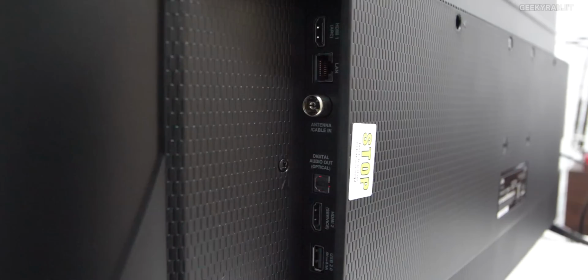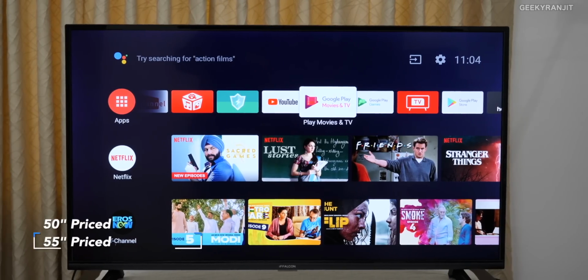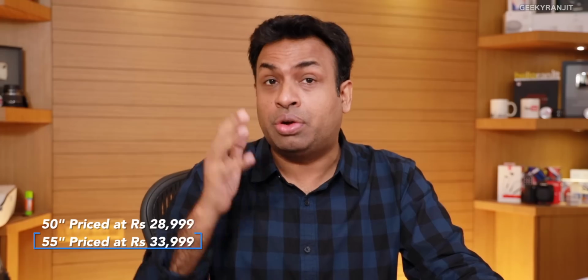Also, moving to the audio, I like the fact that this also has that optical out, so if you really want to connect it to your home theater systems and stuff, you can do that. Overall, I would say, considering the price point, I feel this is actually a very good television, and this was that 43-inch variant, but again, the same television is also available in 50 and 55 inches. Anyways, I feel this is a very good value 4K 43-inch television.